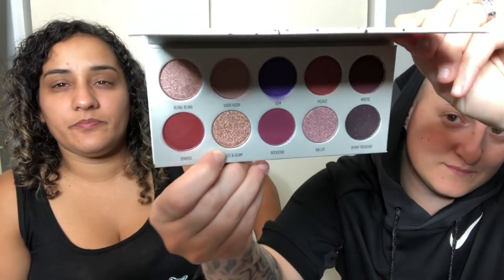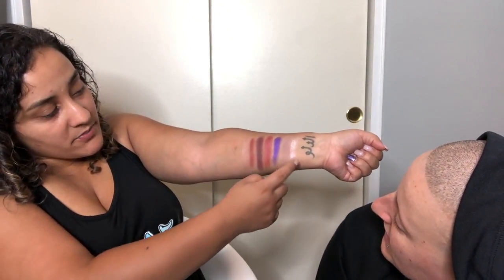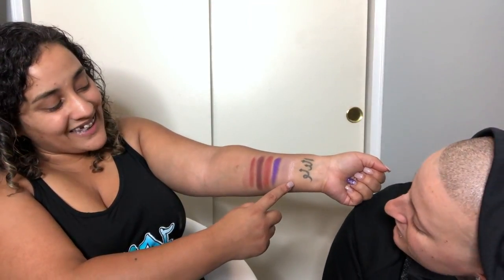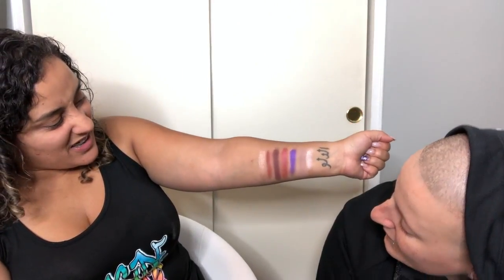Next one is Glitz and Glam. That looks super pretty. Yeah, it does. Wow. So this one and this one look pretty similar, except this one is darker, and I'd say this one's more like a bright pink. Yeah. And lighter, I guess. And then this one's a darker one, but not as pink, I think. I agree. It's like a more muted. I don't know how to describe that.